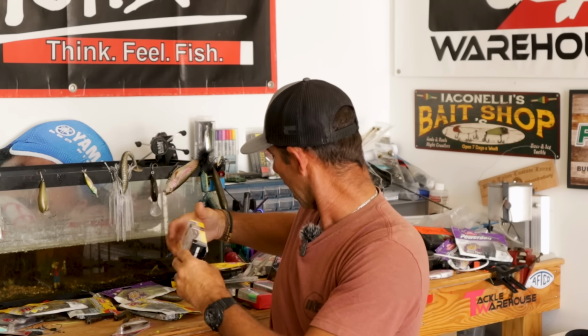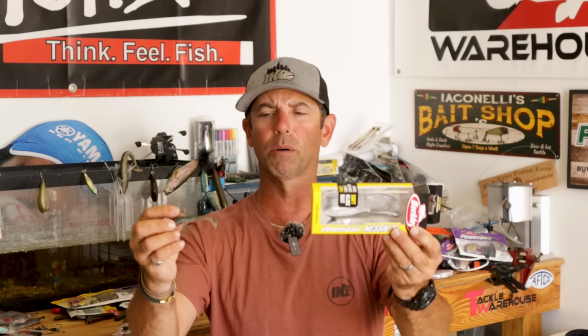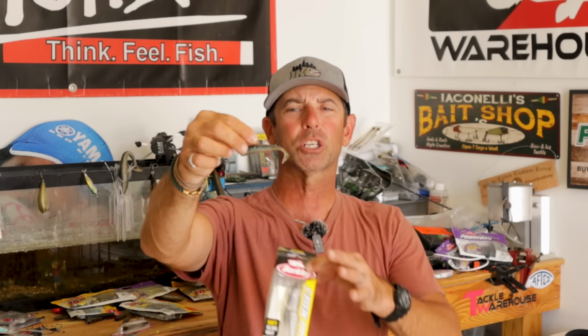And last but not least, guys, I want to make sure I show you this one: a swimbait. Love a swimbait in this fall feed. I can't think of a lure that does a better job of mimicking that forage than a swimbait. Of course, I love the boot tails, the 3-3s, the 4-3s, the 5-inch boot tail style swimbaits. I love them.